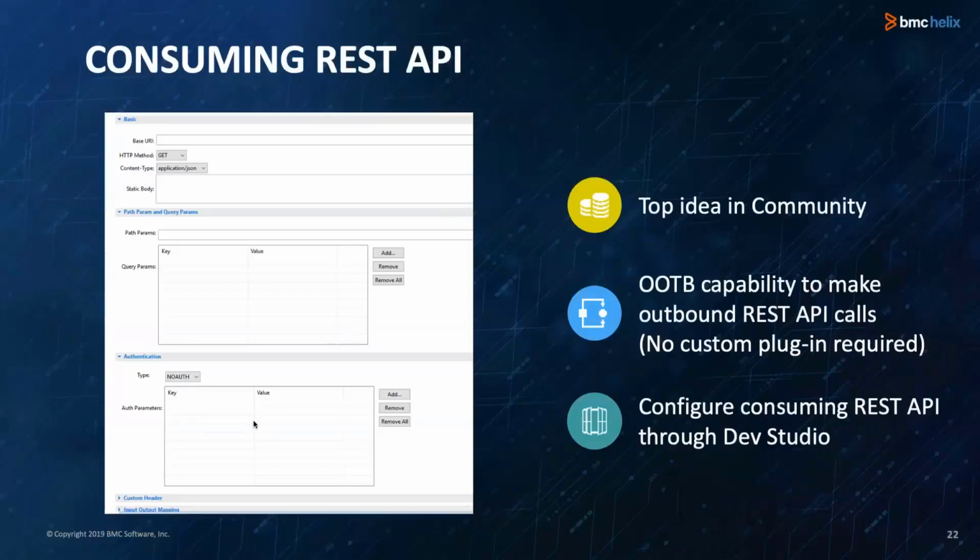Now, the next enhancement I want to talk about is something very exciting. Again, one of the top ideas in the community that we were able to address in this 1908 release, and that's the option to consume external REST APIs from within your Remedy workflow, and the ability to call that REST API and then consume the responses as part of your workflow.